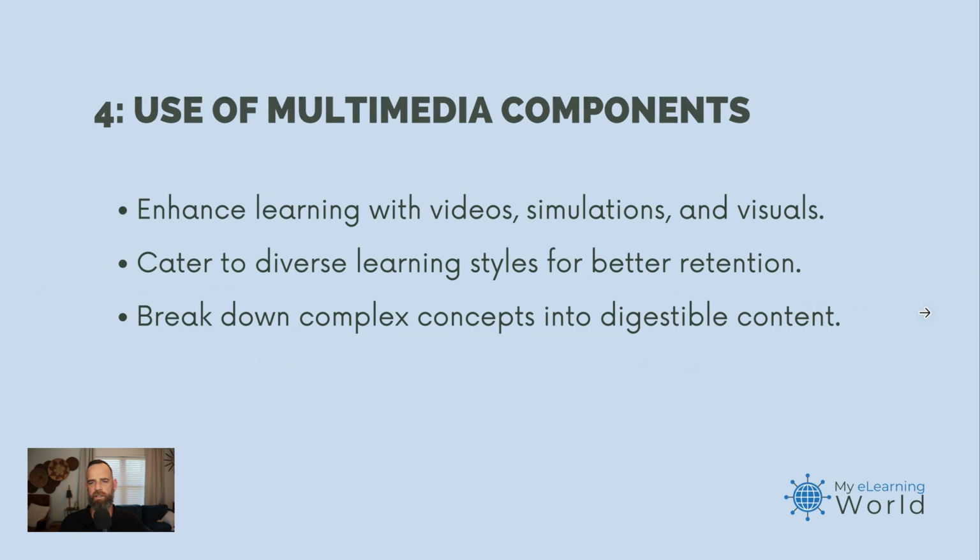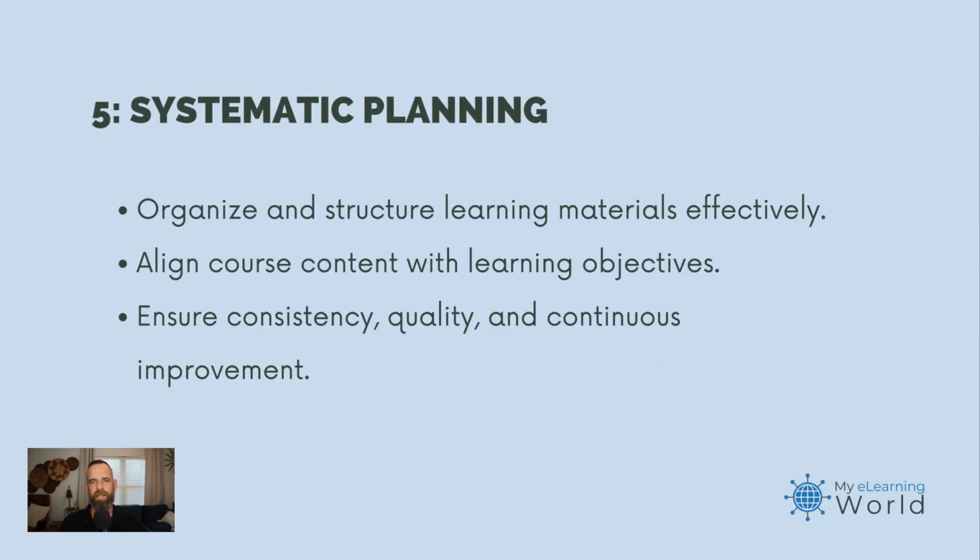Moving on to the next one, let's talk about systematic planning. Think of systematic planning as a blueprint to a great course. It's where we take all of our ideas and we organize them into one structured, coherent plan. It's not about checking boxes. It's more like a pathway that guides learners from curiosity all the way to understanding, which ensures that every step they take builds on the last one to help get them to their end goal.